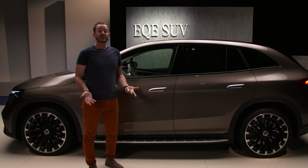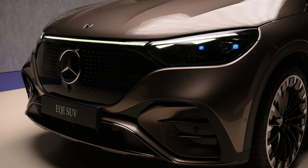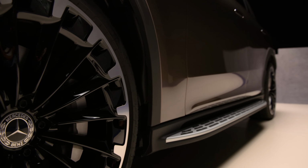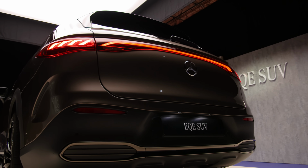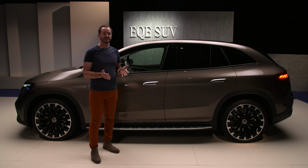There are plenty of cool features available on the EQE SUV. Some of them include Mercedes' intelligent 4MATIC all-wheel drive system, an air suspension, and rear wheel steering up to 10 degrees, which can really help with maneuverability at low speeds and increase stability at highway speed.